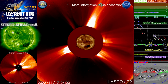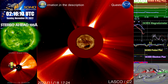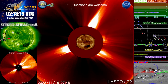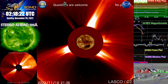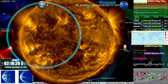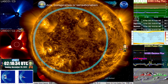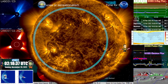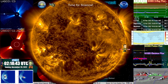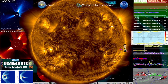But we do have data on the STEREO Ahead COR, which shows us a beautiful trajectory of this past activity as well. This is of most recent 2053. Looking at 2053, just a quick glance, what has happened in the past few hours? Helps if I know what time it is. All right, here we are. I believe that is showing that event, about that right time frame, and I'm not seeing any other activity.